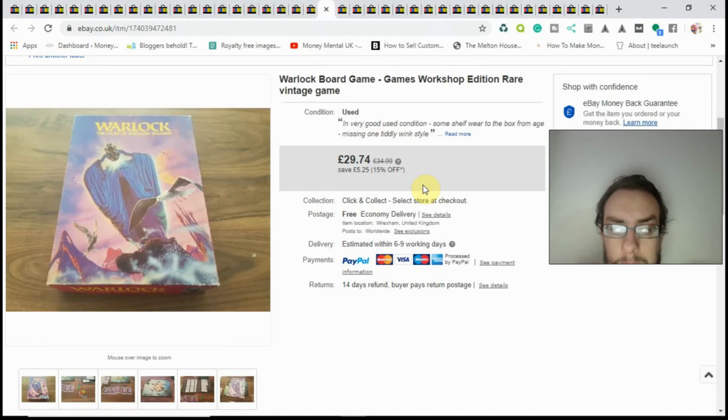Next, this board game. Yeah, Wanted Lee Wink style. Yeah, so this Warlock board game, vintage sort of 80s board game. I picked up a bundle of these type of games from Car Boot for £5 each. I've listed this one and one other. I've still got another 3 or 4 that I need to get round to listing.